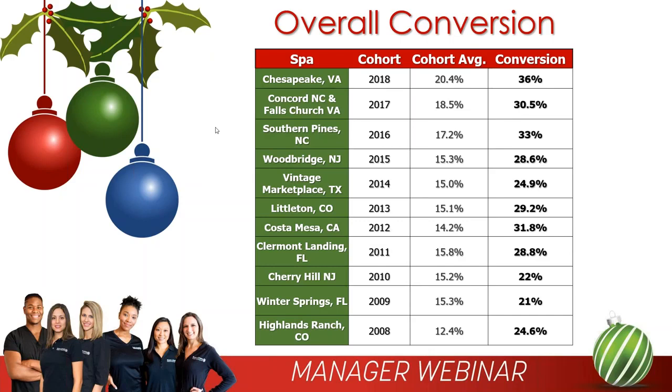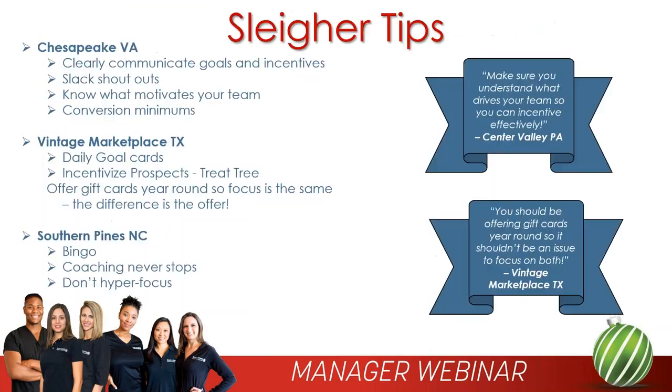So our top performers in this category prioritize daily goals, constant coaching, and those acknowledgments. They're also super tuned into what motivates their teams to keep energy high. So each day, Vintage Marketplace managers Sarah and Amber make a daily goal card for each spa associate with both a gift card goal and a membership goal. And then they collect these at the end of each spa associate shift. It helps to keep both goals relevant for their team.